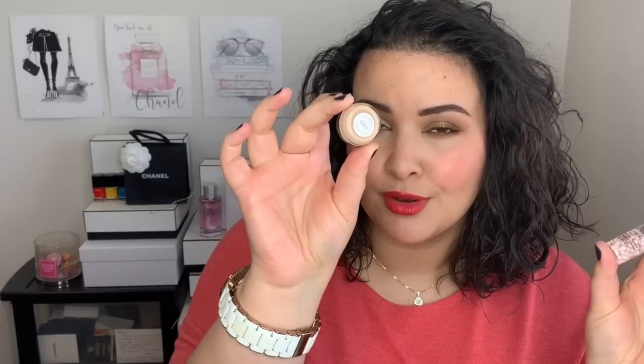Now, I was very lucky because a few weeks ago, Sephora had this promo where if you made a purchase, you could get some samples from Guerlain. I went ahead and got the Meteorites base and also a sample of their new L'Essentiel foundation. So I've been wearing these off and on for a few weeks. I've been wearing them together, separately, so now it's time for a review.